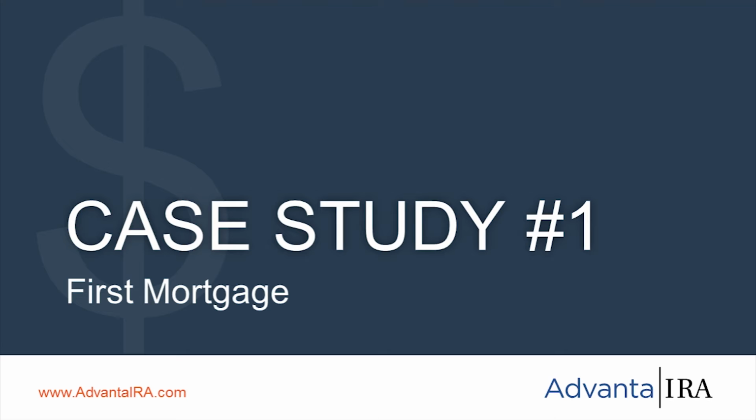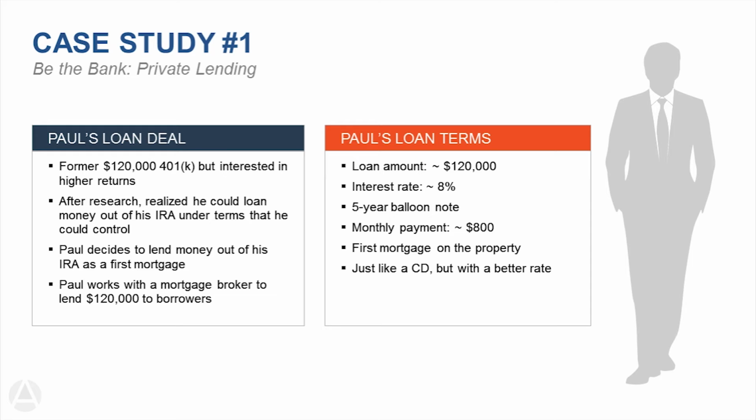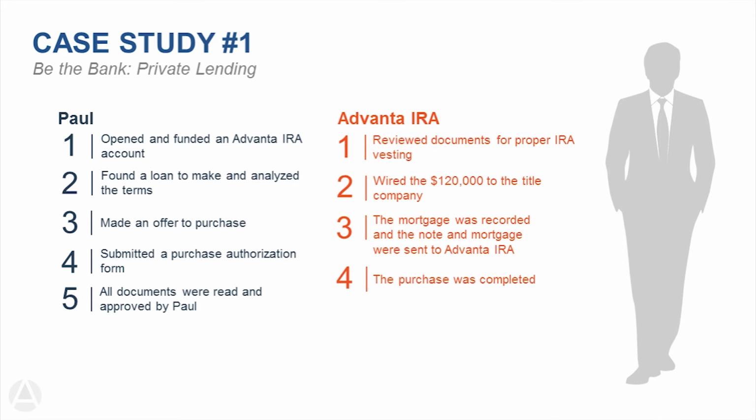So before I turn this over to Dave, I'm just going to give you an idea of how this works in an IRA with a case study. First mortgage, Paul is going to lend money out of a former 401k. He determines who he's going to lend money to, and he sets the terms for the loan with his IRA. Basically, Paul will open his self-directed account with Advanta and move the money over from his old 401k by rollover, so letting the 401k administrator know that he's rolling funds into an IRA. They'll cut a check directly to the IRA.